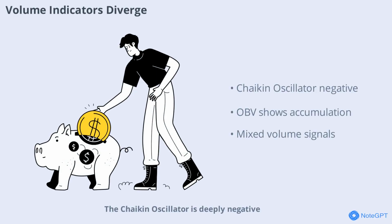The Chaikin oscillator is deeply negative, pointing to some selling pressure or distribution. On the other hand, on-balance volume (OBV) remains in an uptrend, reflecting overall accumulation over the past months. This divergence highlights the importance of monitoring both price and volume for a complete picture.